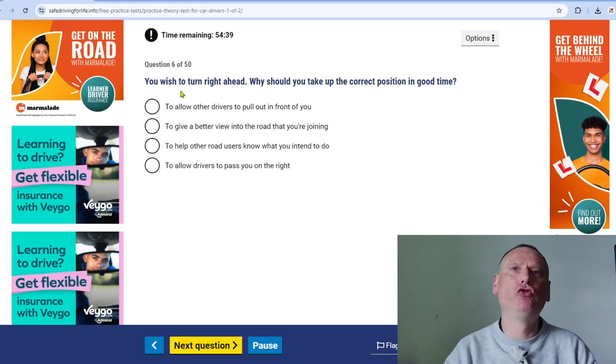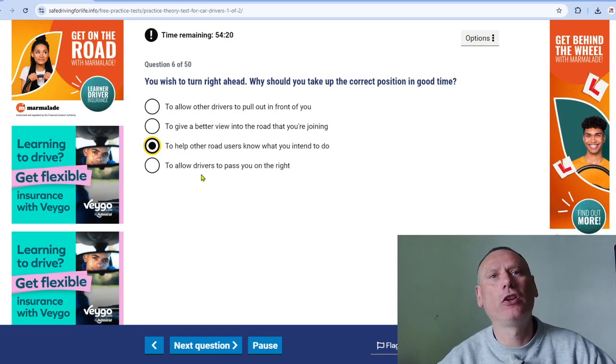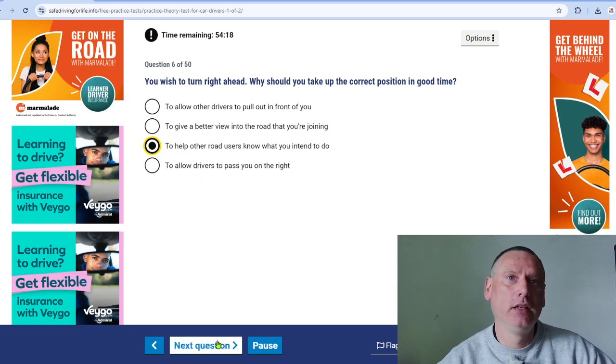You wish to turn right ahead. Why should you take up the correct position in good time? To allow other drivers to pull out in front of you? To give a better view into the road that you're joining? To help other road users know what you intend to do? Correct, it's that one. Or to allow drivers to pass on your right.